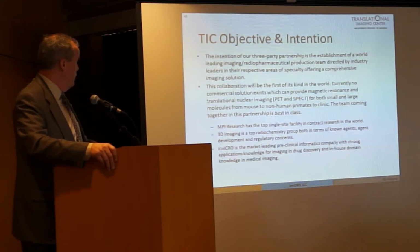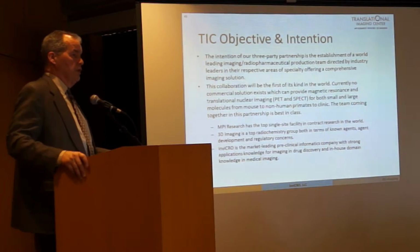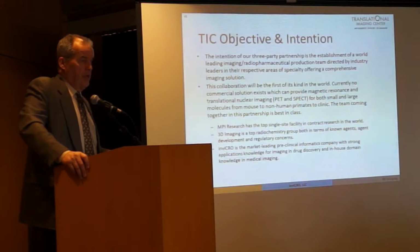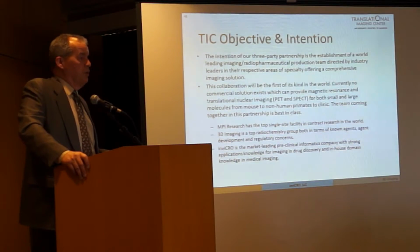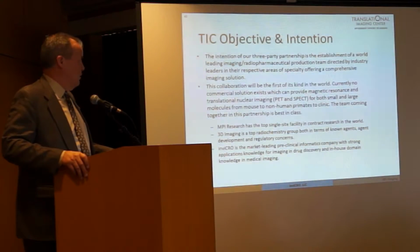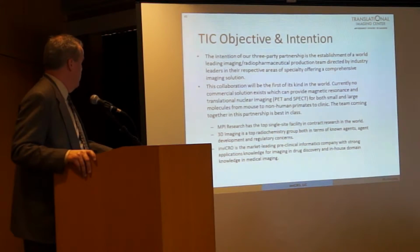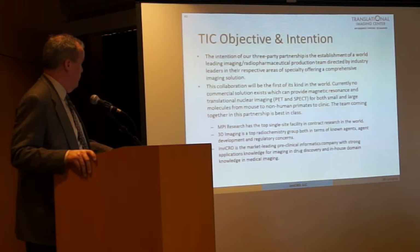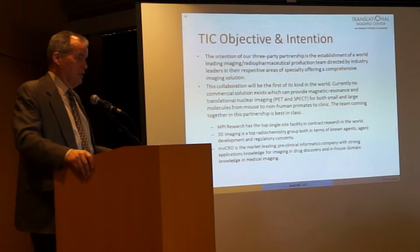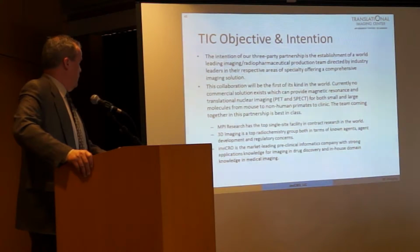It's called the Translational Imaging Center, and this is going to allow us to get into a very unique position in our industry where we are going to be able to do non-invasive, non-terminal molecular imaging in several different modalities, including PET, SPECT, not MRI at this point, but several other modalities that are going to go right into translational imaging in the clinic. This is a 3-company partnership. I didn't have this information last year. We were just getting into this partnership. But this is our 2nd year in the program, and so I wanted to highlight this.